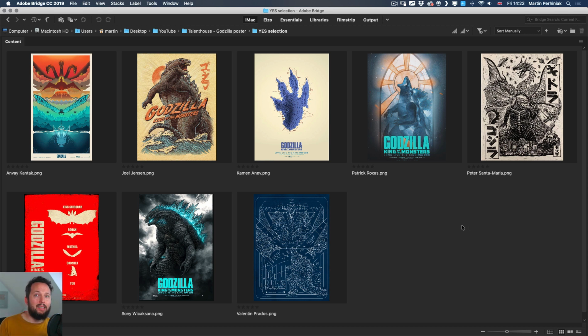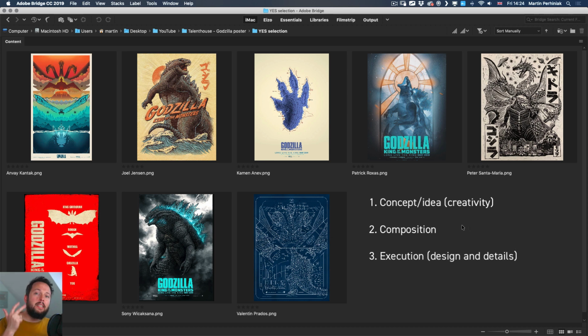Now, normally when I look at a design, the first thing I look at is the idea. How creative it is, how unique it is. And then second, how good is the composition? You can have an amazing idea, but if the composition fails, then nothing is going to really save your poster. And then third, and also of course a very important element, the actual execution. The quality of the final details and the general design. Based on these three things, I usually judge every design. So let's take a closer look at each of these, and I'm going to again tell you my opinion and pros and cons.